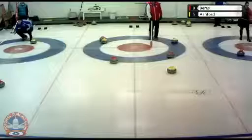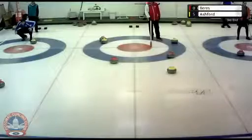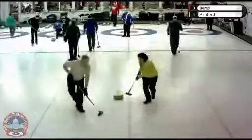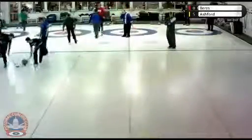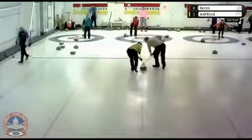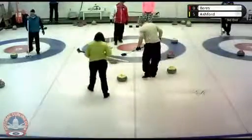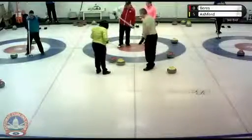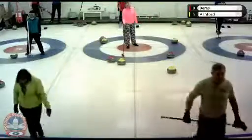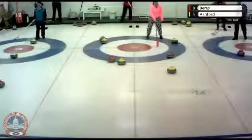But it looks like the vice Ian Webb is going to be trying to draw in behind that new guard. This looks like it might be narrow if it moves as much as the last shots have. So pretty close on that guard. They're sweeping to keep it straight. I do believe he is going to make some contact with that red stone. Yes, but it looks like he was just a little light, so it will definitely push that red stone into being a biter now. But you still have shot rock for the Ashford ring.